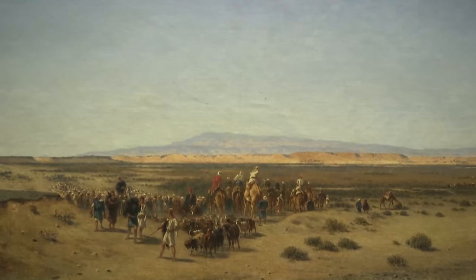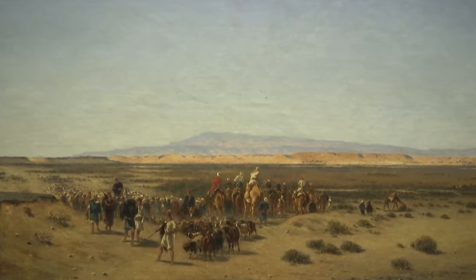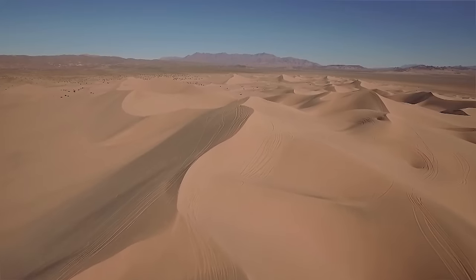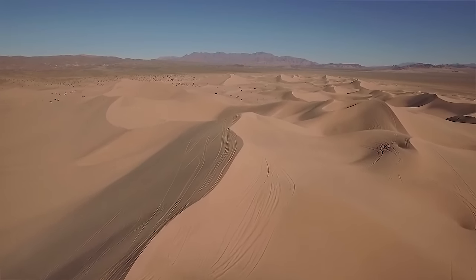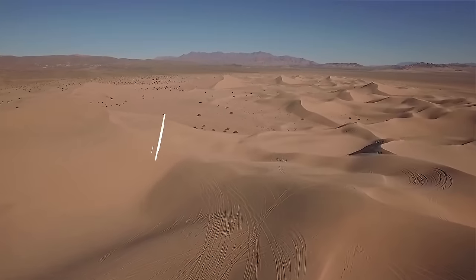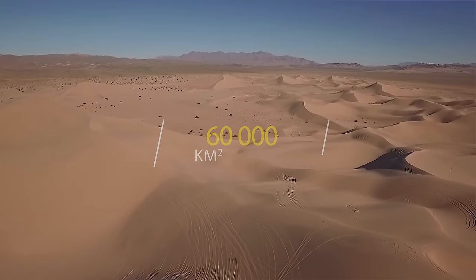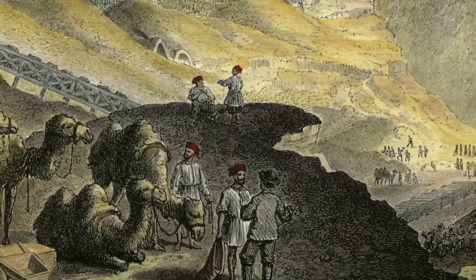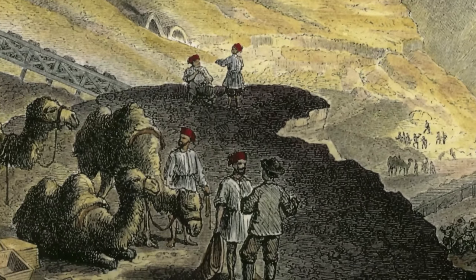When the first engineers arrive at the Isthmus of Suez, they discover a suitable environment for the implementation of a canal, despite its location in a completely isolated region. The Sinai, measuring 60,000 square kilometers, is one of the driest deserts in the world. However, nothing can shake the determination of the canal explorers.